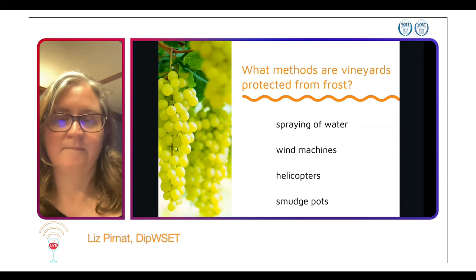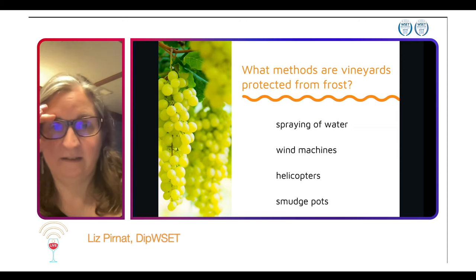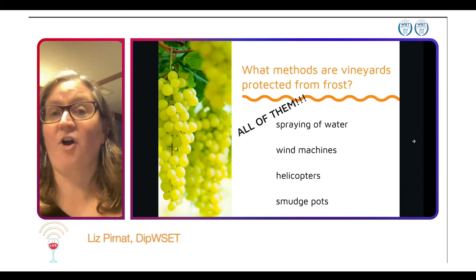Okay, so here we have some diverging opinions. We have some folks saying all of the above, some people saying wind machines, some people saying spraying water, wind machines, and smudge pots, leaving out helicopters, but quite a few saying all of the above. That is the correct answer, is all of them.